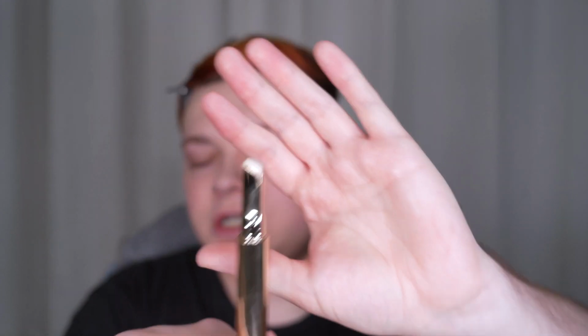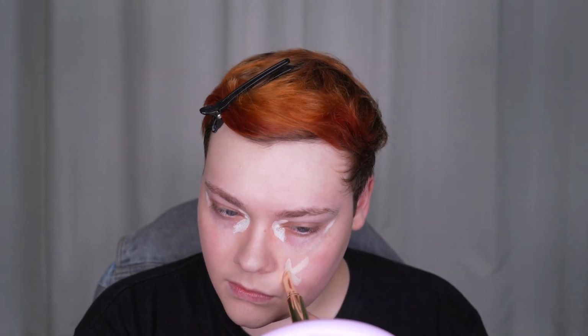It has a really soft, creamy texture. Again, this is the shade Snow. I usually don't do it in this fashion, but with this stick, I feel like it's easy to sort of map out where you're gonna want all the highlights and things.